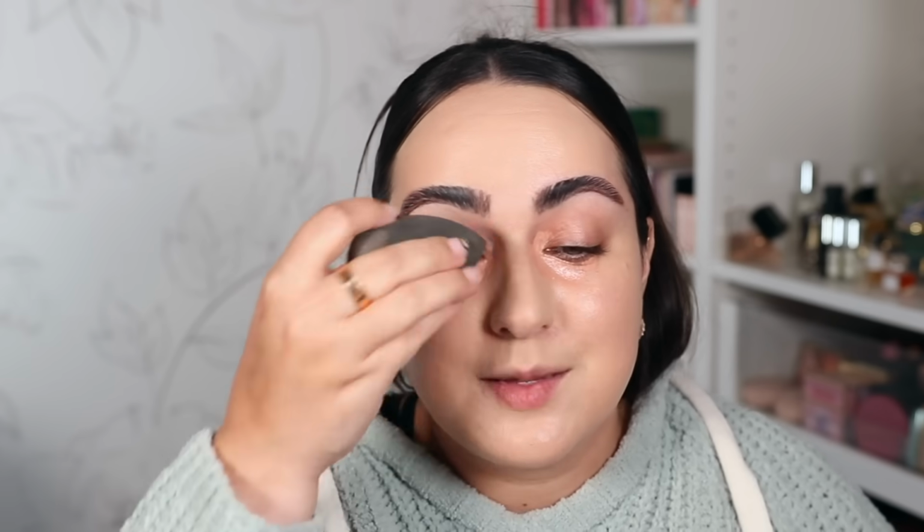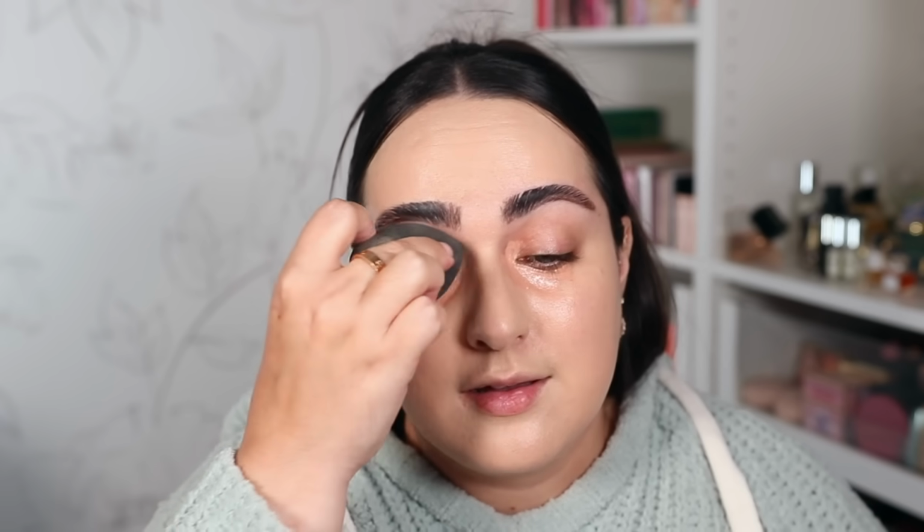I absolutely love it. As my color corrector today, I'm going to use this one from e.l.f. in the shade Peach. This one is super affordable and I like it because the formula is very thin, so it doesn't crease underneath my eyes or anything. I do wish it was a tiny bit lighter. It's a bit dark for my complexion, but I can make it work anyway. So here's what that looks like on its own. And then I'm just going to tap it in with my sponge.